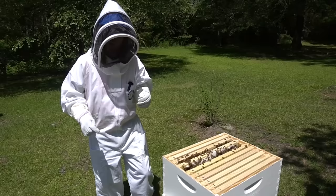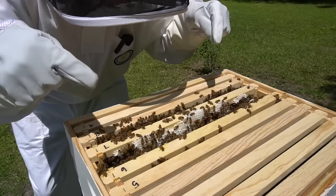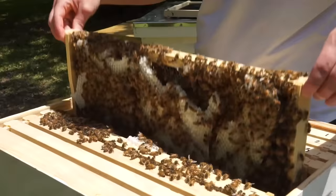Wow, check it out. This is the other hive. And all of the bees are right around these three frames. So that means the queen's in there somewhere. Oh, wow, look, they've even got a lot of honeycomb in there.